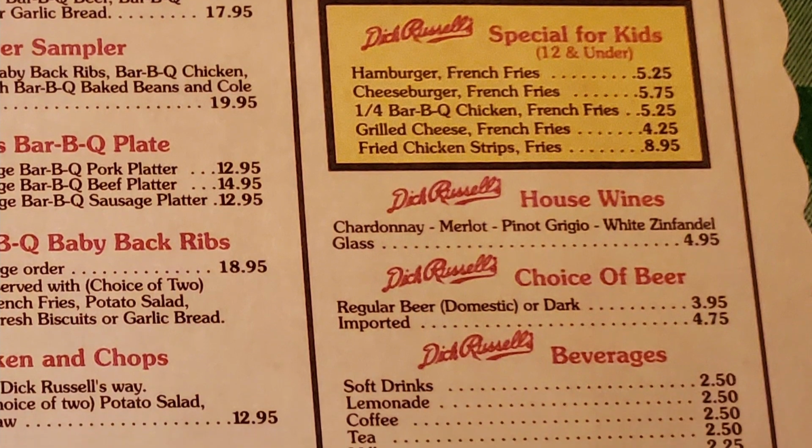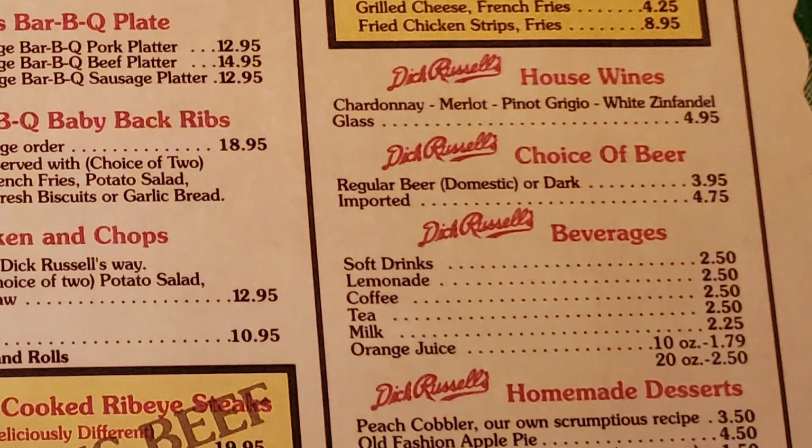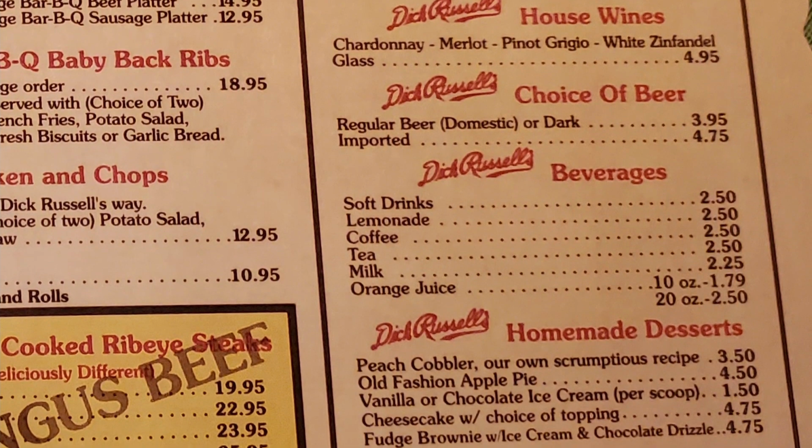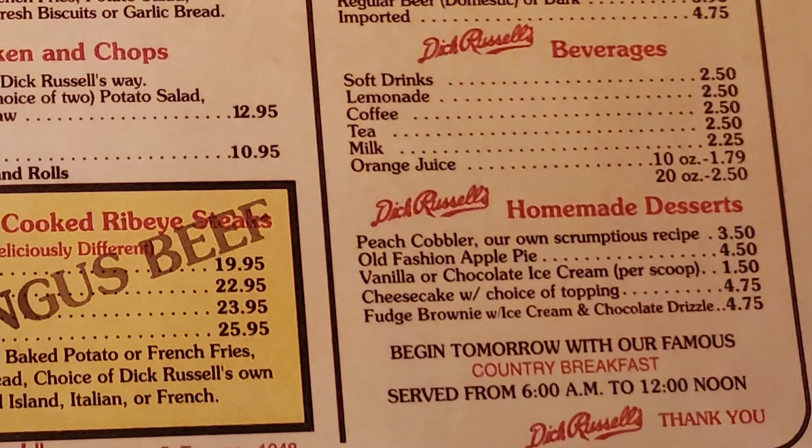beer, beverages with soft drinks, and then homemade desserts with peach cobbler, old-fashioned apple pie, vanilla or chocolate ice cream, cheesecake with choice of topping, fudge brownie with ice cream and chocolate drizzle.